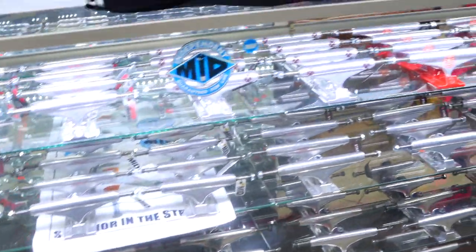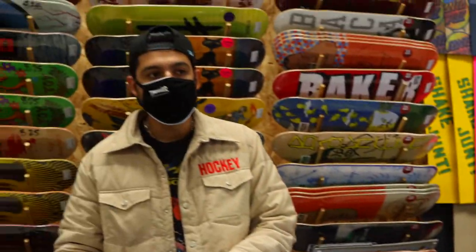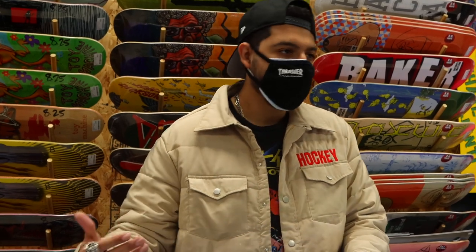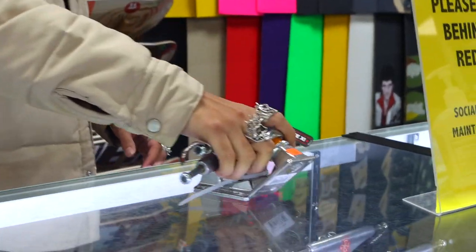I'd recommend the 139s only because it sticks to size 8, but you also could do 8125 and then 825 as well, you know what I mean? So just in case you want to go bigger, you could do that as well. You want to do that? Okay. Well, I think I have this.